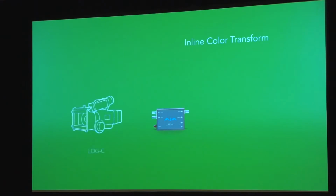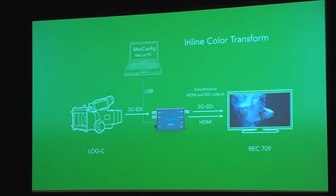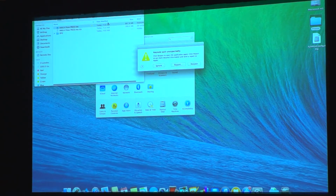So the way that you would use it, if you had a camera that was shooting log, you wanted to look at it in a different color space, you just simply plug the camera into the mini converter. The 3G SDI and the HDMI are both simultaneously active, so you can actually drive 2 monitors from this at the same time, which is really, really nice. Plug in a Mac or a PC, apply the LUT, and there you go. It's just a nice little box that will fit.